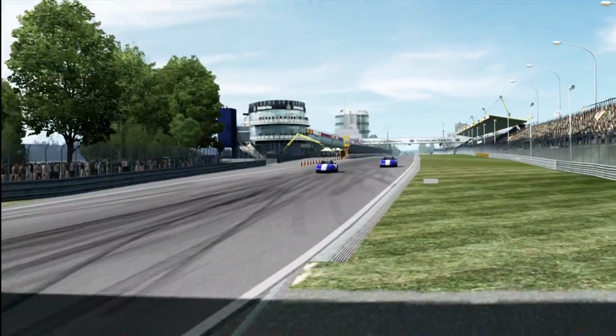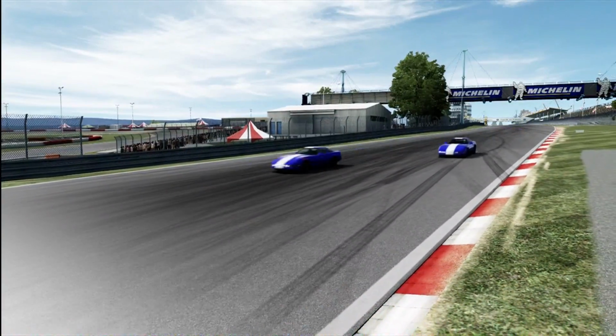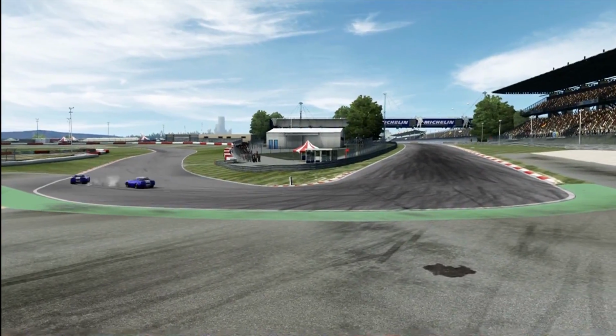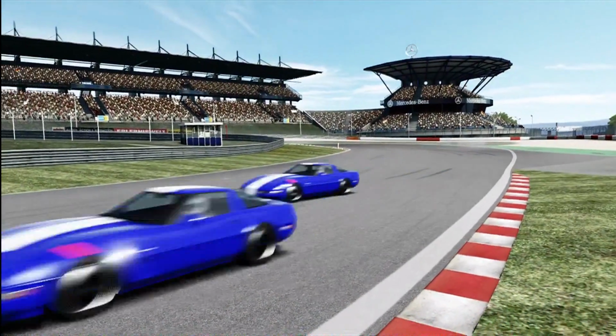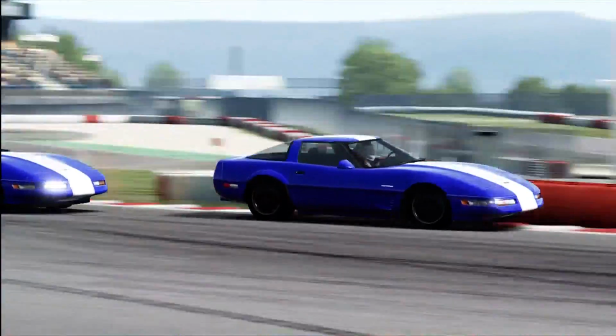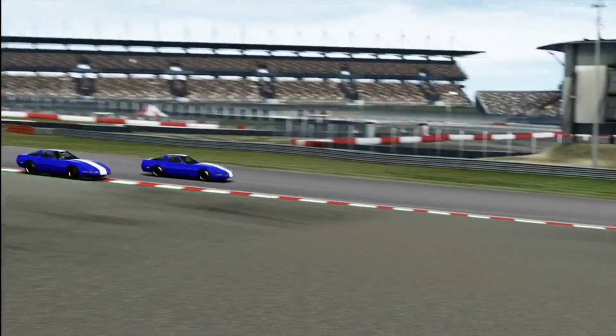Off the line, that's more you missing the start than me getting a better launch. I think I just had a bad start and didn't realise. I have to say, these Corvettes are really quite nice cars to drive. Getting a little bit off topic here. I was surprised, actually. The brakes were so much better than the Hyundais. These cars are about 550 horsepower, I think, roughly between them.